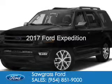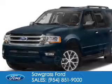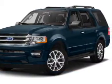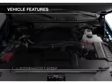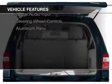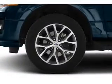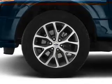This is a new 2017 Ford Expedition. It's powered by rear-wheel drive, a 3.5-liter six-cylinder engine, and a six-speed automatic transmission. The features include a turbocharger, internet connectivity, leather seats, blind spot sensors, Bluetooth connectivity, Sirius XM satellite radio, digital audio input, steering wheel controls, aluminum rims.